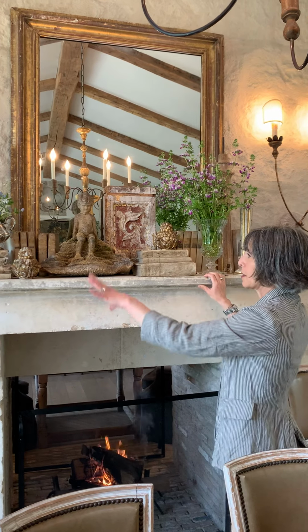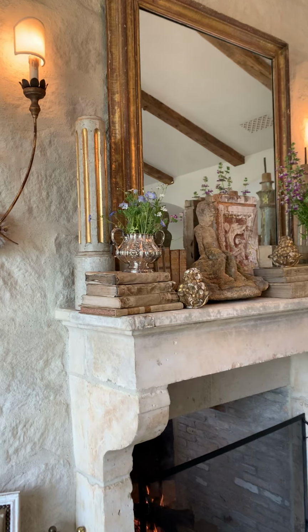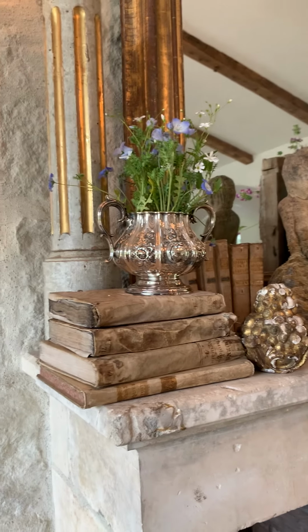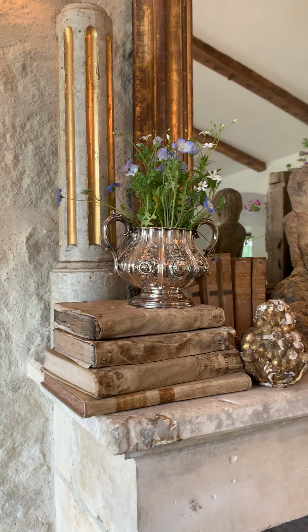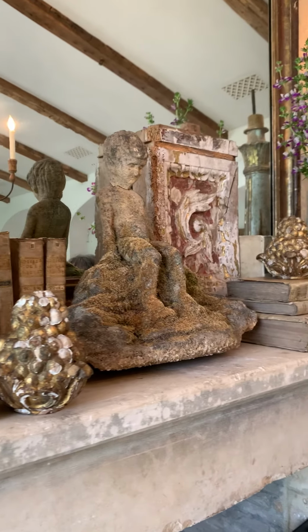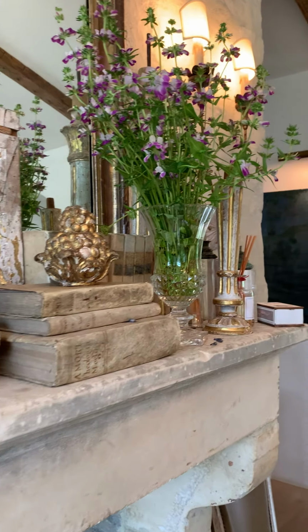And then some of these little gilt pieces, and then right now we're just loving all the flowers out of the garden. We planted a wildflower meadow and it's starting to bloom, so we're cutting a lot of flowers from the meadow and bringing them inside.